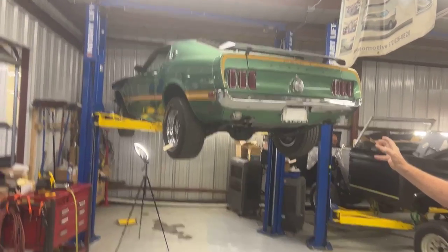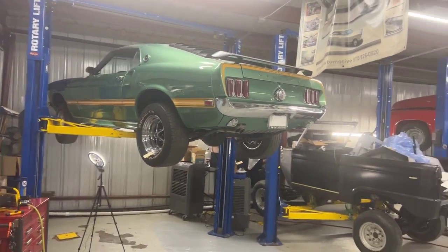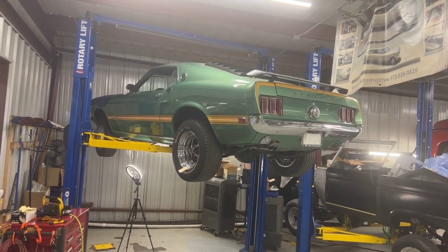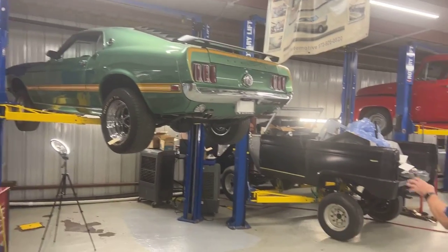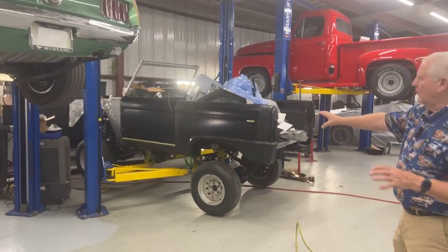Here's a Mustang that's been in the family since the beginning, I think only within a few years, and we are doing a mechanical restoration again on this. It's not a paint and body or interior restoration. Fixing everything so it'll start, stop, and run properly.